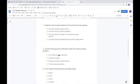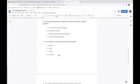So my first question: identify the most accurate statement of the central idea of this passage. So central idea is basically the main idea. What's the most accurate statement that tells me what the main idea of the passage is? Number 2, all of the following pieces of information relate to the urban revolution, except, okay, so basically 3 of these are going to be correct, 1 is going to be incorrect. In this context, the word opulent most nearly means, okay, so this is a vocabulary word. So they're going to be telling me what that word means in context.